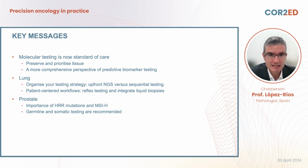So reflex testing and making sure that you also integrate the results from plasma and liquid biopsies is very, very important. Sometimes they are performed in different labs by different people. Sometimes one is an in-house effort, the other one is performed elsewhere. But you have to make sure that everything at the end is considered in order to make clinical decisions.